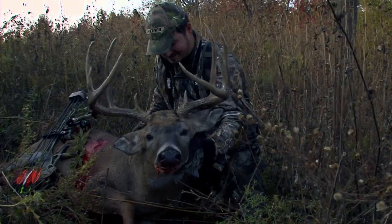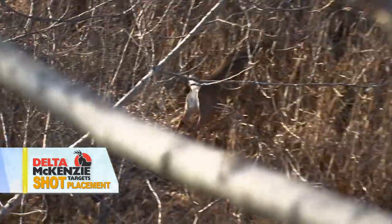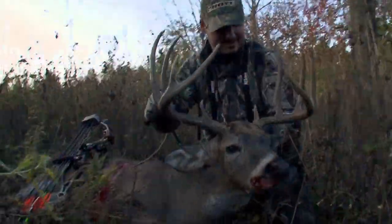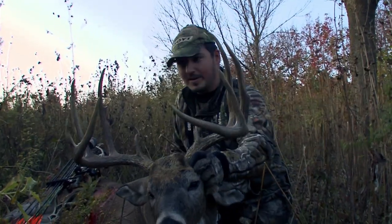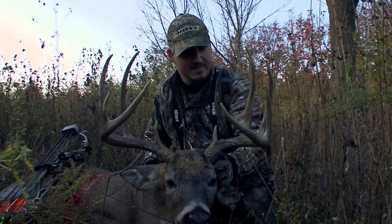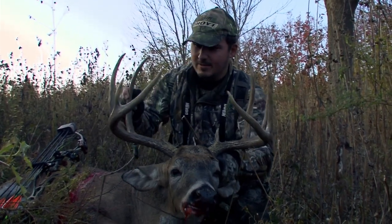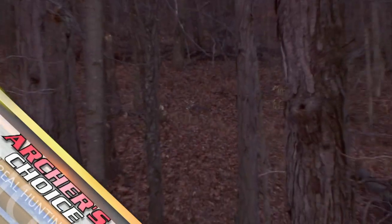What a nice deer. Look at that little kicker on there. Nice buck. Nice and wide. Look how wide he is in there. That's a heck of a deer. I think this weekend something good's gonna happen. There's a buck.